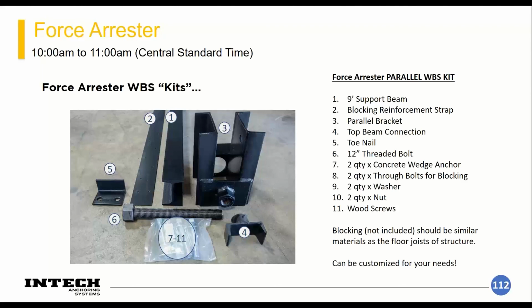And in this case, the through bolt that you use to tighten it is actually a longer bolt, because of the nature of the geometry, you end up needing a longer bolt when you install these. So you can see the bolt for this system is a little bit longer. You have the similar toenail piece, and then again, a hardware kit down to the wood screws you need for your blocking reinforcement strap. So all you need whenever you get a parallel system is the blocking itself, and again, any tools that you're going to need for the installation.